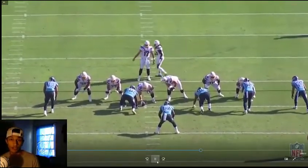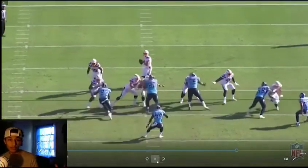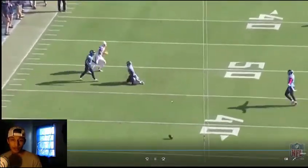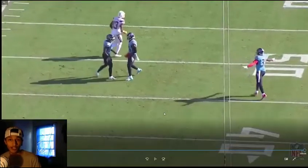Obviously, if you're a boundary corner, you only really have to worry about one side. The sideline's really helping on one end, so you only have to worry about cutting in. But when you're a nickel corner, there's so much more range to cover, and he really has the ability to cover all the range that you need him to.